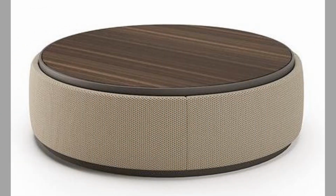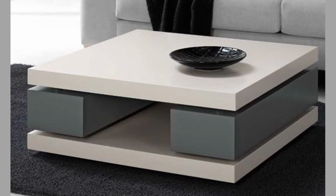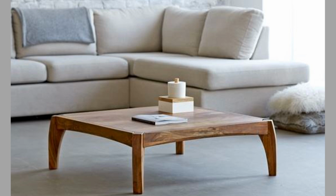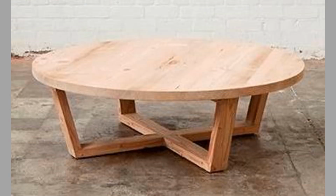If you wonder why center tables are important and why we need them, let us tell you 5 facts about them. 1. Functionality. Center tables provide a convenient surface for placing drinks, snacks, books, magazines, and other items within easy reach of people sitting on the surrounding furniture. 2. Aesthetics. Center tables can enhance the overall look and feel of a room by adding style, color, and texture. They can also help tie together the various elements of a room's decor.